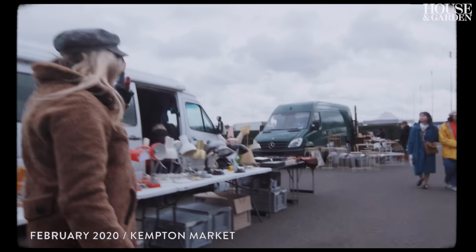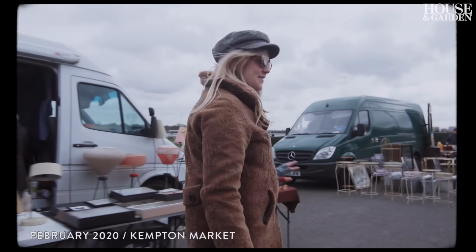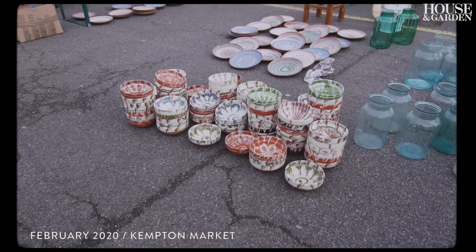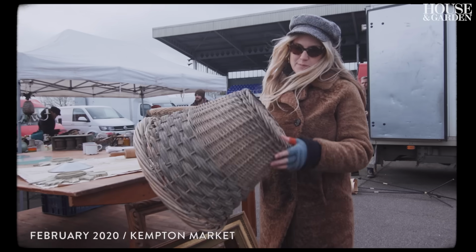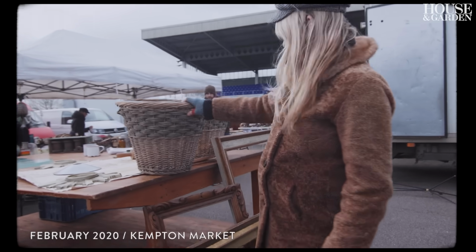I do think having a list of measurements on your phone and always having a measuring tape is, you have to, it's a given. Actually, I'm looking for some sort of planter for an indoor plant at the moment, and I quite like the idea of an old basket.